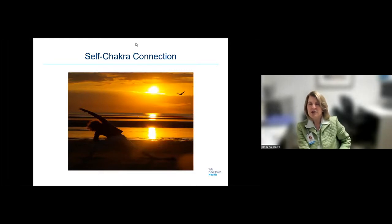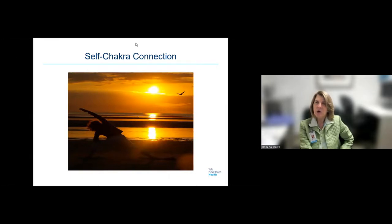Moving the lower hand to the knee and the upper hand goes to the hip. So now we're connecting the whole leg. And you might notice a difference between the right side of the body and the left side of the body. One side might feel warmer than the other side. You might feel a difference in the flow. And all of this is without judging. We're just noticing.